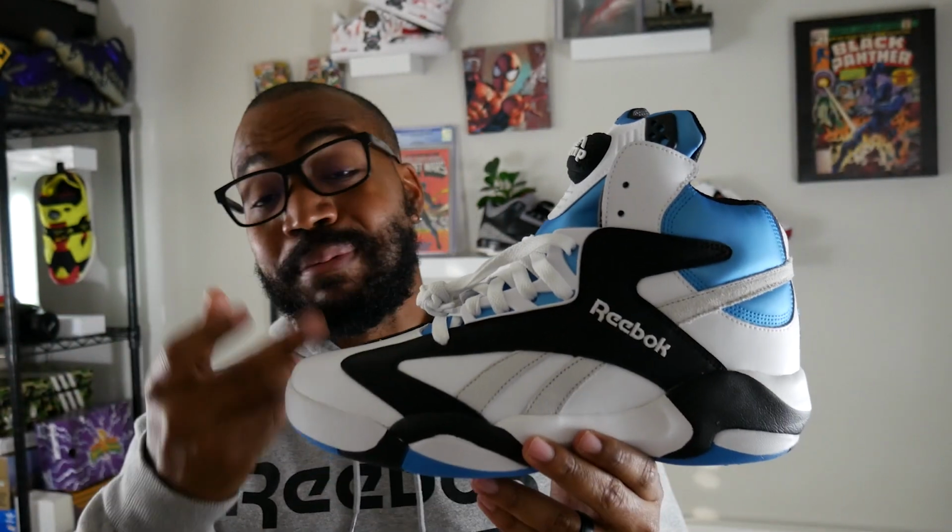But bringing it back down to 2022, again, 30th anniversary, 30th birthday for this particular sneaker, Reebok has brought it back to as close as possible to the form that it was in 1992. Now, I wish I had a sneaker from 1992 to really do a compare and contrast, but this is actually my first time having the Shaq Attaq in hand.